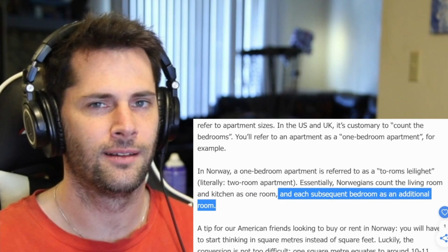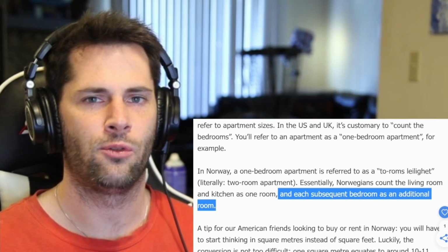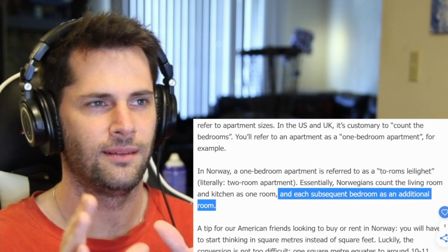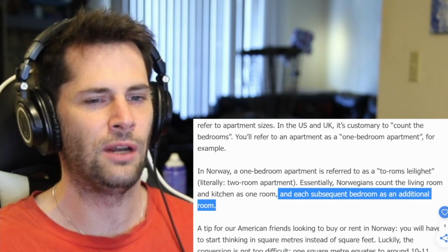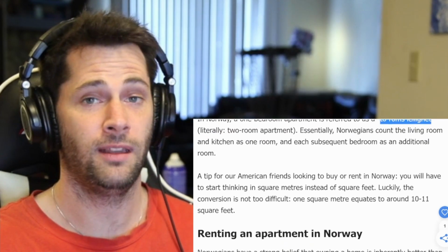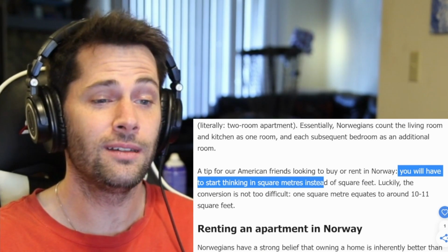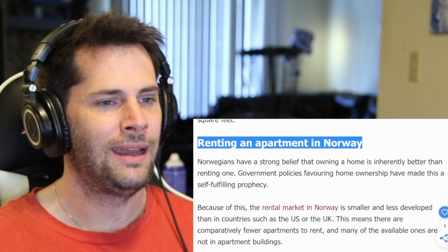Wow, that's different. Yeah, in America, you just refer to apartments by the amount of bedrooms they have, and that's it. One bedroom, two bedroom apartment. In Norway, the kitchen and living room count as a room. So even if the apartment has one bedroom, it'd be called a two bedroom. Two-roms-leilighet. Two room. Okay, that's important to know. That's a big distinction when buying an apartment. A really big one. You'll have to start thinking in square meters instead of square feet. Okay, that makes sense.